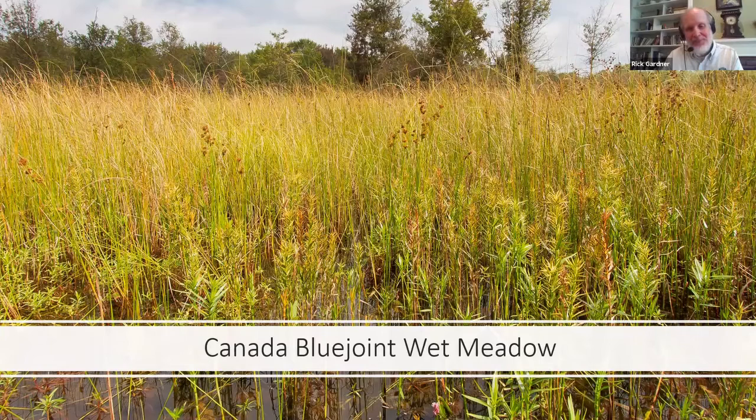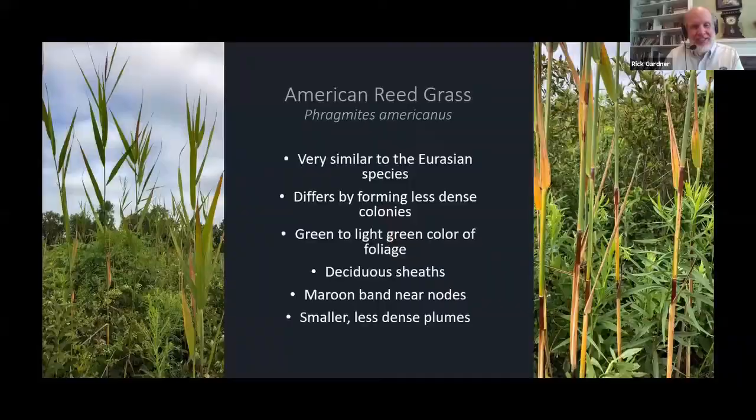And these wet meadows have a number of wildflowers, some very rare. One, unfortunately, has been treated, we didn't know about, American reedgrass, or Phragmites americanus. This one was originally described as a variety of Phragmites australis, the non-native one. And then it was elevated to subspecies, and now elevated to a full species.